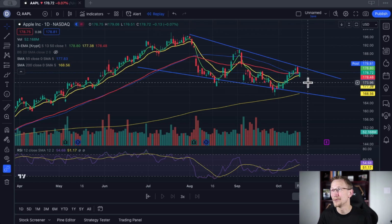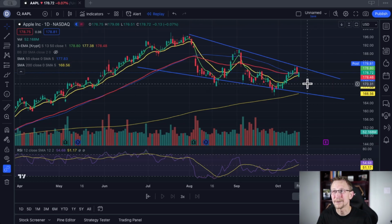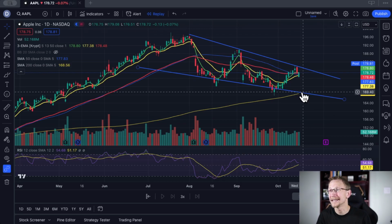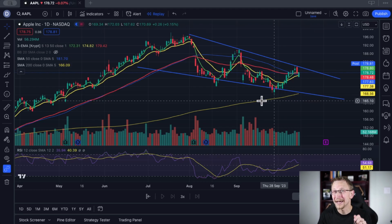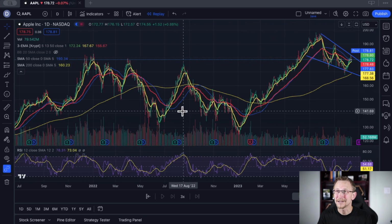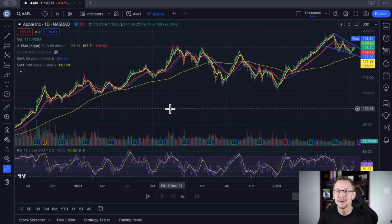We do have some support along the way. About 174 could be a place that we would stop on the way down, and then we could also stop at about 171-ish, and then down from there to the trend line itself, which would put us down around 170, 169. And like I said, Apple doesn't often cross, for a long time anyway, its 200-day moving average, as you can see in 2022 when it did.